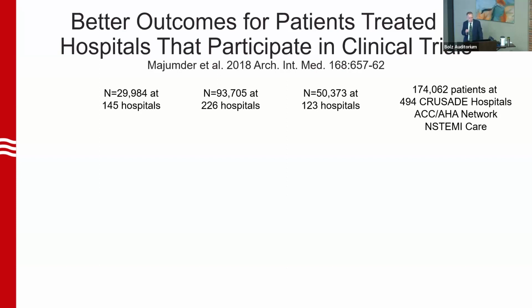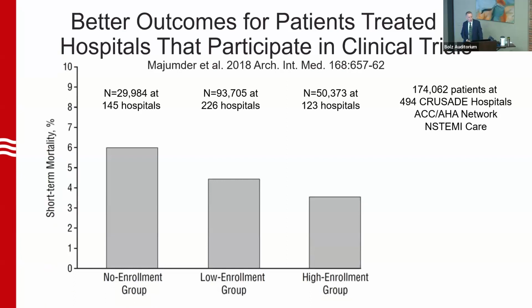non-STEMIs. So there's 3 groups of hospitals, and the number of patients are at the top. So at the far left, there's hospitals that don't have any clinical trials in their mix. The middle group is the group that has clinical trials, but are kind of a low volume provider in terms of the trials that they run. And then the right-hand group is hospitals that have a lot of trials and are big enrollers in these trials. And so the primary endpoint was mortality. And you can see that there's a visual difference there that's also statistically significant for both groups.